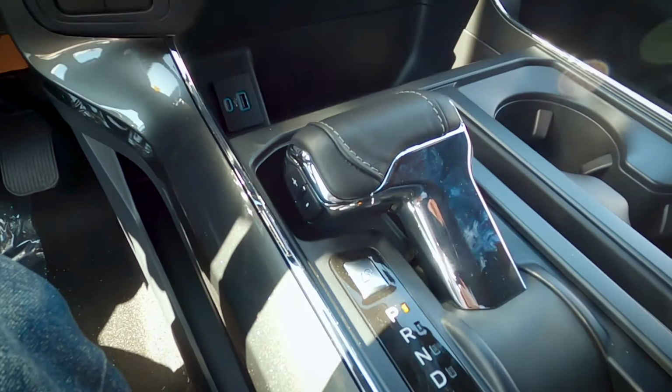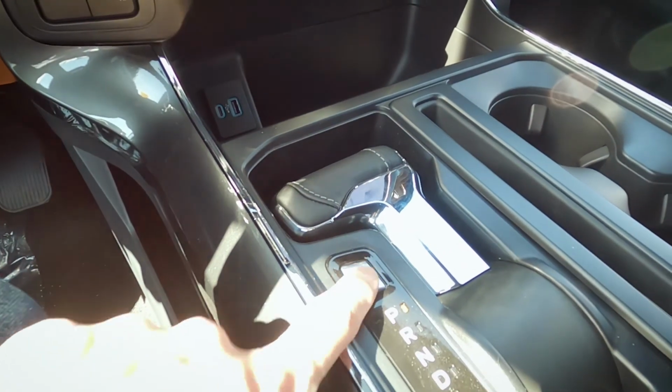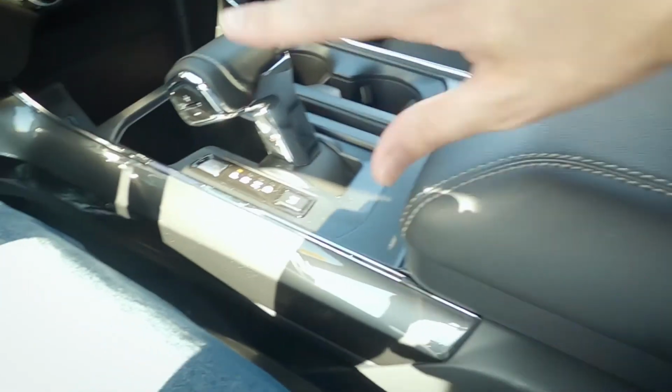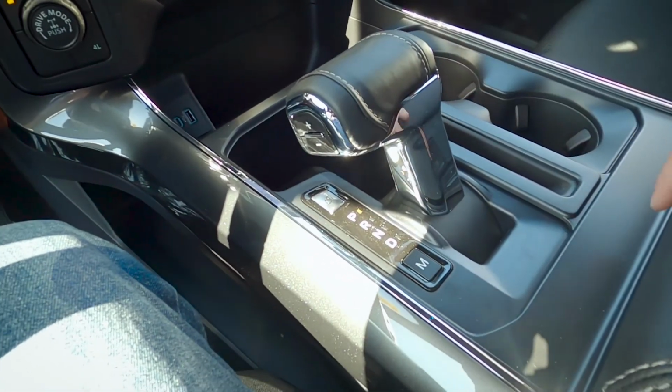Now, we do have a little button along the top, as you can see there, and that's going to be the power folding for this. So you can see power fold up and down. So one of the nice things is that even if you don't get the one with the interior work surface area, we can still fold that down to give ourselves a little bit of an area to still work.